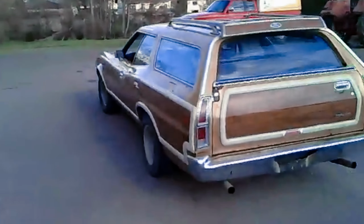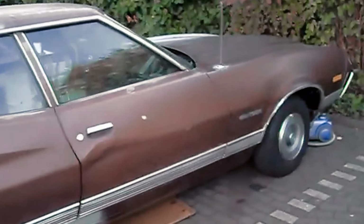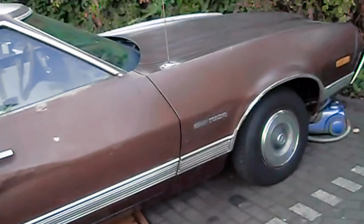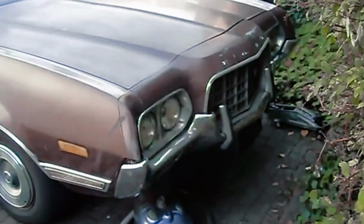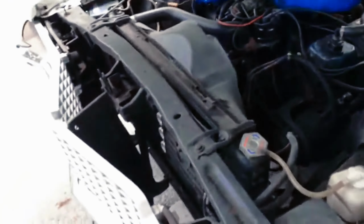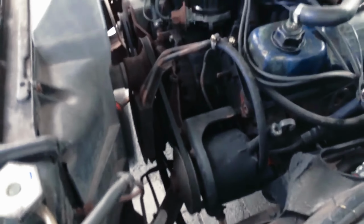The simulated wood was supposed to echo the classic woody wagons of the 1940s and early 50s. By 1972, though, it was pure nostalgia cosplay. Plastic, prone to fading, and completely artificial. The wood was framed by chromish trim that further emphasized its fakeness. It was the automotive equivalent of putting laminate on a particle board bookshelf and calling it heirloom furniture.